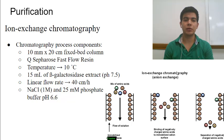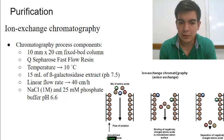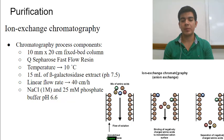What is an ion exchange chromatography? It's a process in which you make an exchange depending on the charge of the molecule. So if it is positively charged and you have an immobile cation surface, you will not get a link between these molecules. So the objective of using ion exchange is to trap the analyte of interest and let the rest of the solution go to waste.